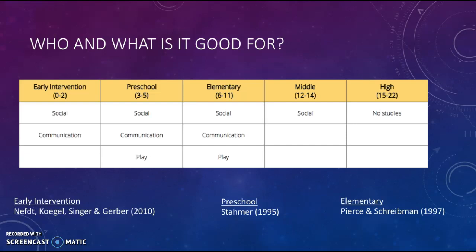And then for preschool, that one focused more on whether pivotal response training works with a therapist or teacher and a preschooler. And they found that it worked better than just language training to increase play skills. That's what they were specifically looking at, it was symbolic play in the preschool study by Stahmer, 1995. But the one thing they did find is that generalization wasn't so great because they just did it in one setting with a couple adults, and it was obviously going to be hard to generalize those skills.